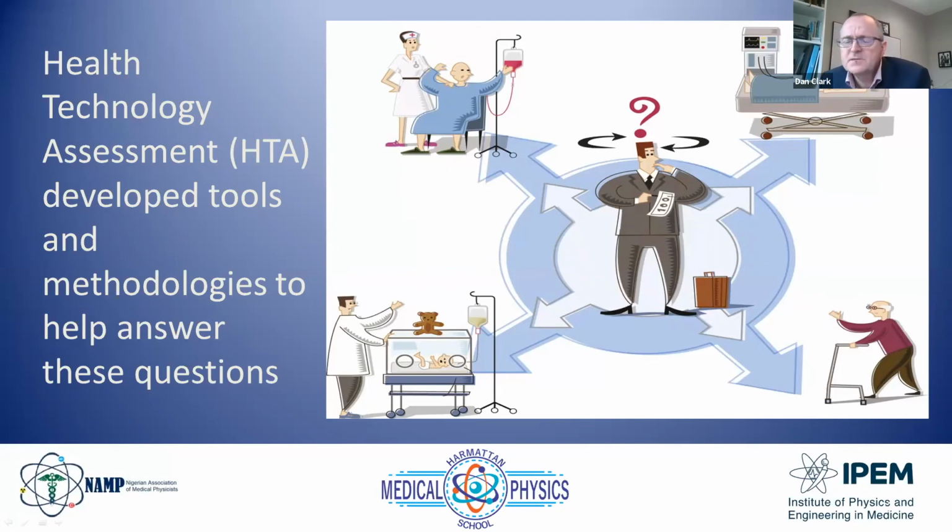Drug A is an expensive drug, say, much more expensive than drug B, but the manufacturer of drug A claims it's better. Well, is it better? How much better? And how can we measure that, and what is the value for money of that drug? And we have those same challenges with technology.